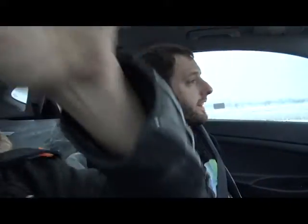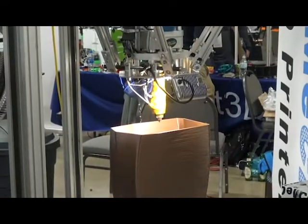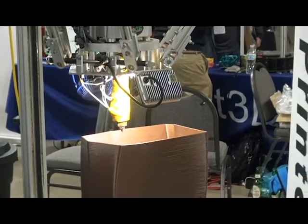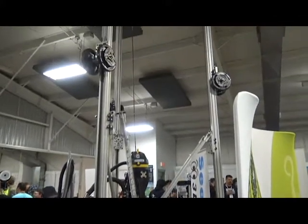But anyway, what was your favorite thing from the show, Shane? Well, you know, I'm definitely impressed with the SeeMeCNC giant Delta Runner. Definitely impressive. I think it's like 20 foot tall. I don't know how tall it is. I thought it was taller than 20. It makes a tower, man. The thing was pretty big.